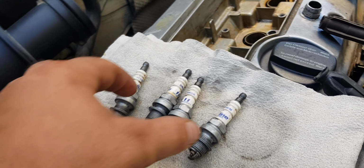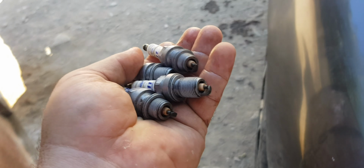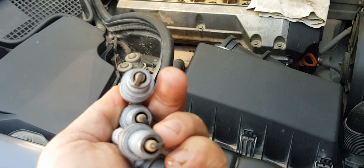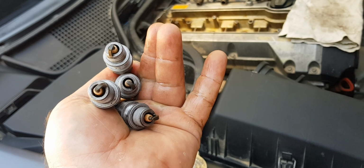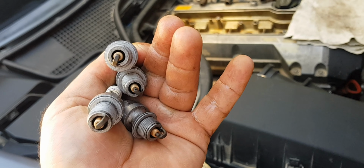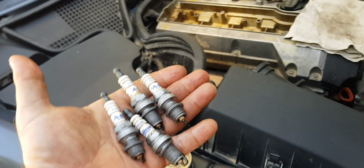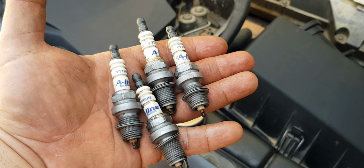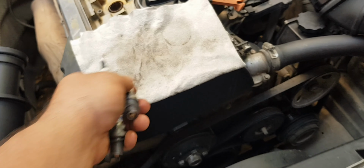The heat cone, plug body and electrodes are coated with oil cake or shiny soot. Reason: too much oil in the chamber. Piston rings, cylinder and valve guides are too worn. Consequence: misfiring, poor starting properties. Remember, repair the engine, fill with the correct fuel-oil mixture, change the spark plugs.